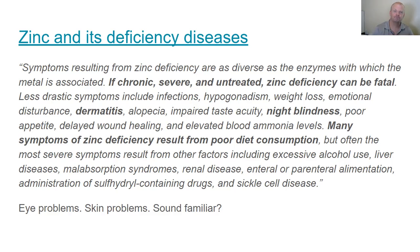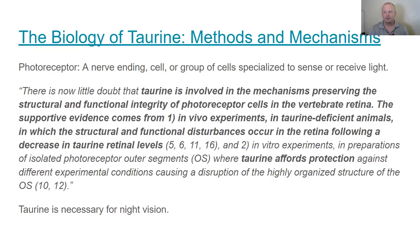Okay, moving on. Now we're going to go into taurine, which is said by many researchers to be a conditionally essential nutrient, which means that under certain conditions, you may need it from your diet more so than your body. Your body can make some taurine, but under certain situations, you need more than your body can make, which makes it an essential nutrient, okay? So this is from a book called The Biology of Taurine, Methods and Mechanisms.